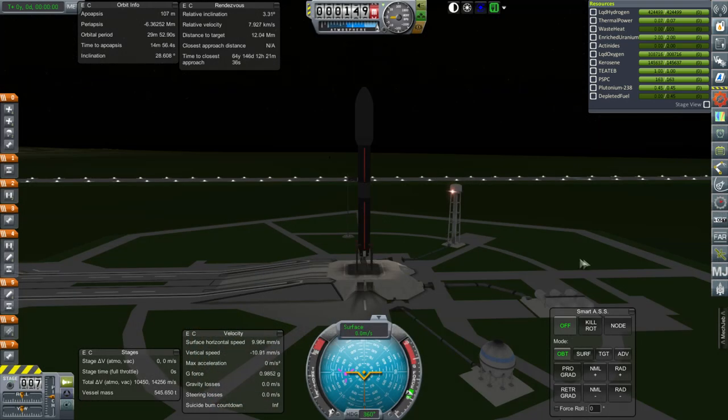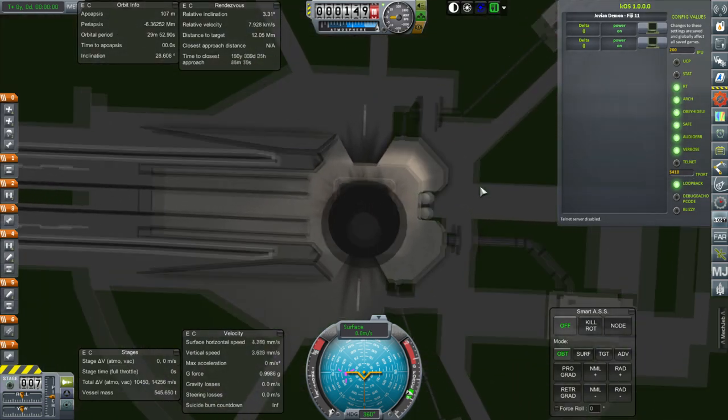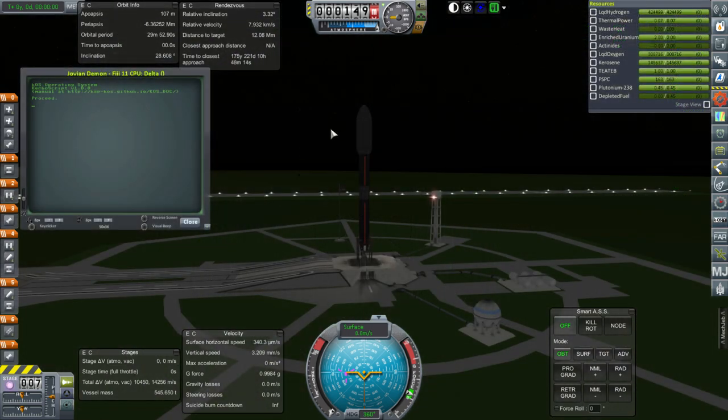Okay, throttle down, KOS, and figure out which core is on top. So we'll have to send up the Nerva refueler as well. This is all very complicated, these Jupiter missions.